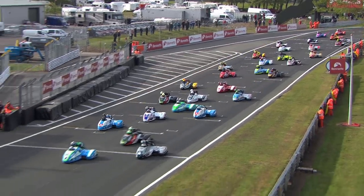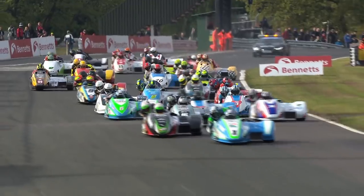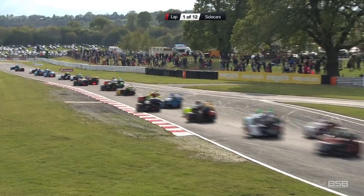Away we go for British Sidecars in 2019. Stevens and Charwood look to have made a fantastic getaway there. They're challenging Kershaw, who's hit the front. Not the best of starts for the Birchalls from pole position. Everybody through Old Hall nice and cleanly so far.